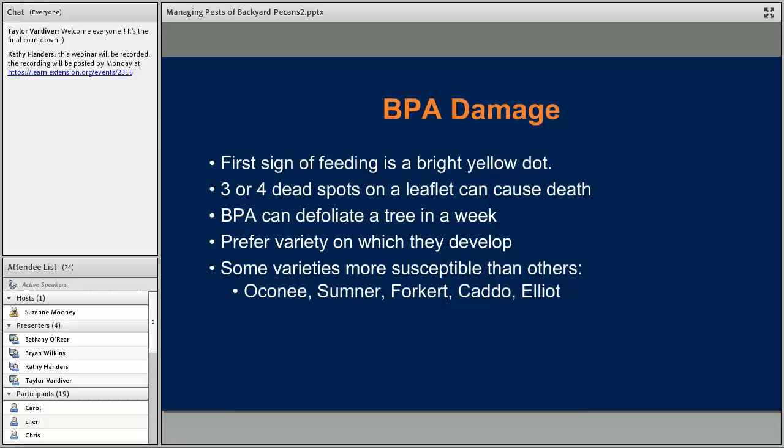And black pecan aphids, if you get an infestation that's bad enough, they can defoliate a tree in a week or less. I've got some trees here on the station that are 35, 40 years old. They're probably 60 feet tall, and they're out away from the farm. They're not in a test, so they don't get sprayed as often. They got black aphids on them a year or two ago, and those trees, being 60 feet tall with probably a 60 foot limb spread, were completely defoliated in about a week. So, these things can eat them up quick.